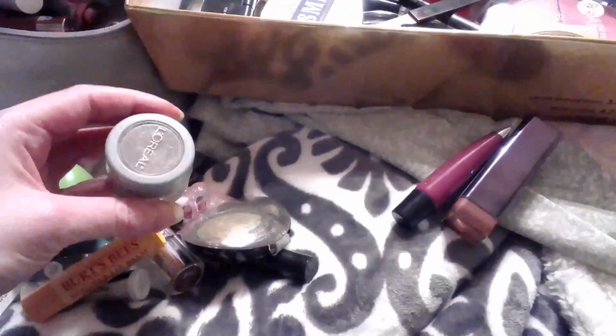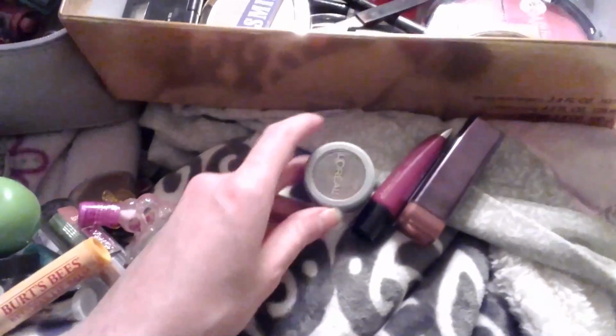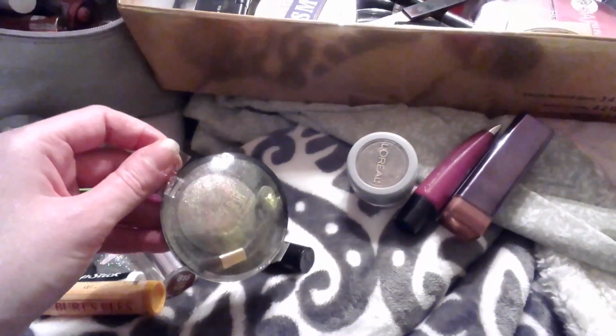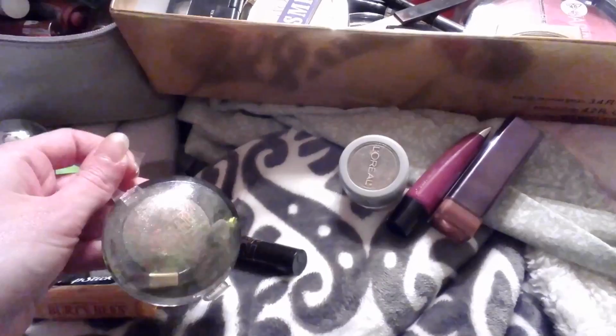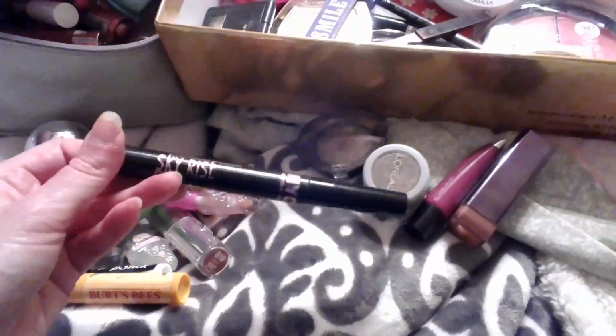I have this, but I don't like the way it goes on. It kind of falls everywhere, and I don't really like the color on me, so I'm getting rid of that. I've had this forever. It's kind of messy, and it's very pretty, but it kind of falls out everywhere, and I've had it forever, and I've not been using it. This dried out, and I do not like this. The wand on it was just, I felt like I was going to poke my eye out.